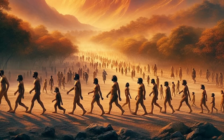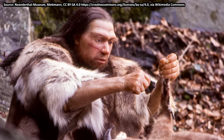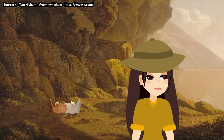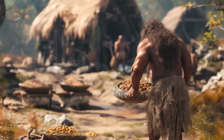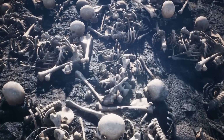Then there were huge waves of them. I say them, but I'm talking about us, our true genetic ancestors. What happened next can't be explained through a jawbone in a cave. Something happened when Homo sapiens left Africa that led to the absolute annihilation of all other human species.